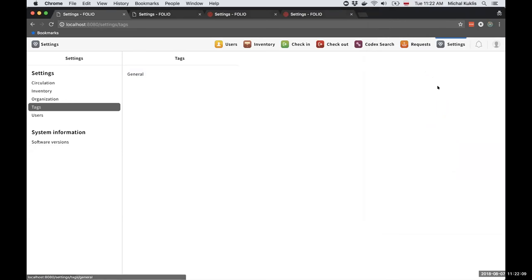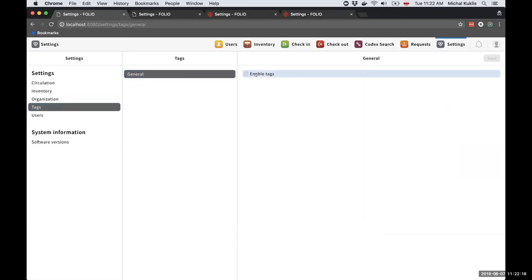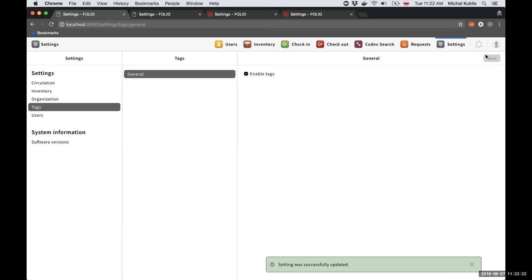The first thing we have to do here is go to settings, and you will see this new settings tab called tags. When you open it up, you can enable tags by clicking this little checkbox here. And when you save it, the tags should now be enabled.